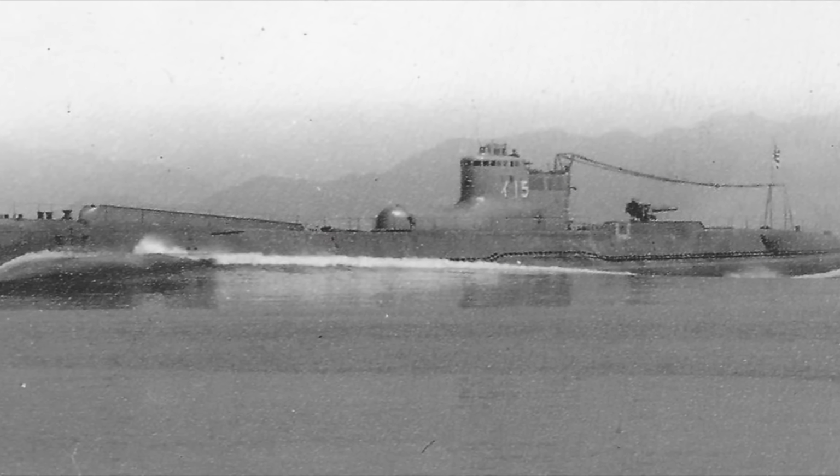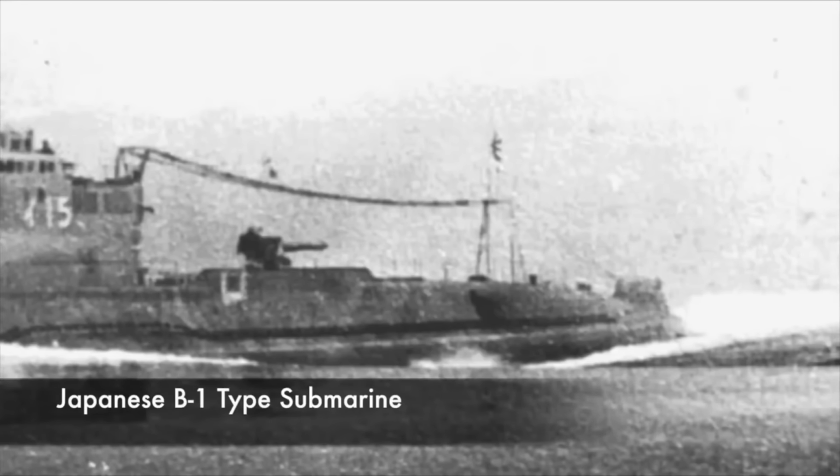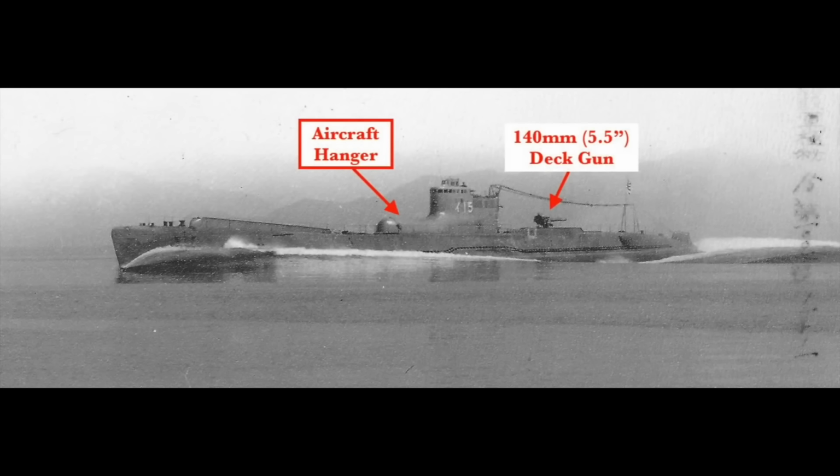Completed in 1940, she was a B-1 type submarine, 3,654 tons submerged, 357 feet or 108 meters long, with a massive range of 14,000 nautical miles or 26,000 kilometers. She had a crew of 94 and even had an aircraft carried in a watertight deck hangar and launched using a catapult and retrieved using a crane, the Yokosuka E-14Y seaplane used for reconnaissance. Regarding armament, the I-15 had 6 torpedo tubes and carried 17 long-lance torpedoes, and also had a 140mm deck gun.